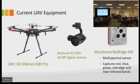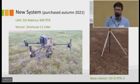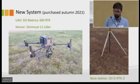Now, at the end of the last season, we acquired a DJI Matrice 300 RTK. This is a substantial upgrade on the previous platform. This platform is much more compact, it has a longer battery life, and it's fairly resistant to rain and wind, which really opens up our data collection capacity. Importantly, the system is also equipped with real-time kinematics. This greatly increases the accuracy of our data, and it also reduces the need to collect time-consuming ground control points.